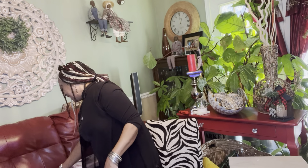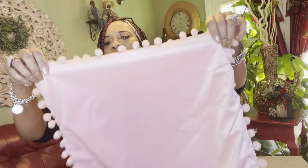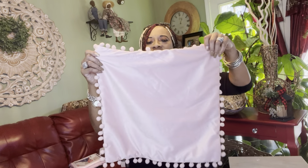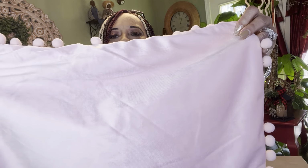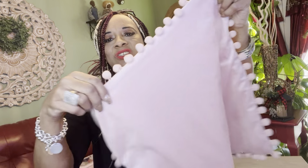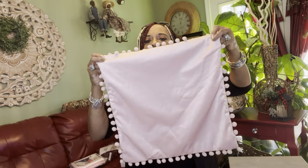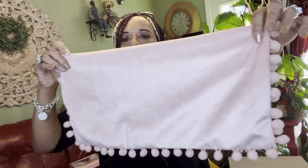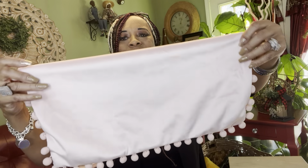All right. The next thing I have, I think these are pillow covers, guys. But I just like them. They were so pretty to me. These are pillow covers. Pale pink pillow covers, guys. And look at the little ruching, the little fringings. Look at the fringe. Isn't that cute? They're pale pink pillow covers.